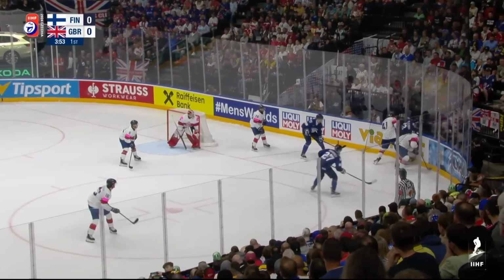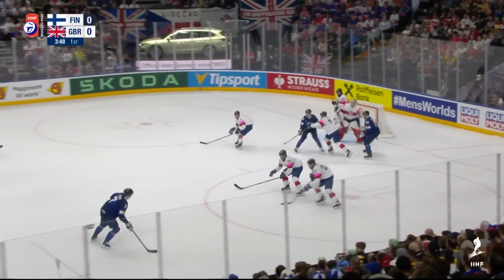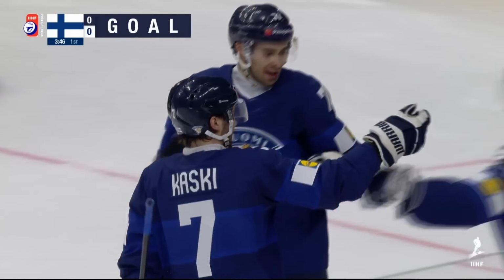Puljujärvi. Bumped there by Badge. Now the bouncing puck goes back to Kaski. He shoots, score! Deflected in front by Oliver Kapanen. And the Finns take a 1-0 lead.